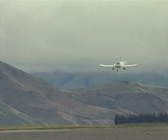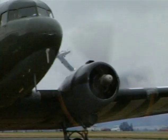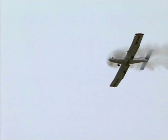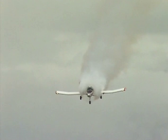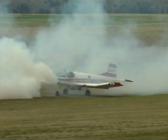Major players in the war against weeds, the turbine-powered Cresco topdressers from New Zealand's Whanganui Aero Work. The company pioneered aerial topdressing in New Zealand. Its display team are now in great demand at air shows everywhere. Not many aircraft can produce such a smokescreen. Even fewer can go in reverse.